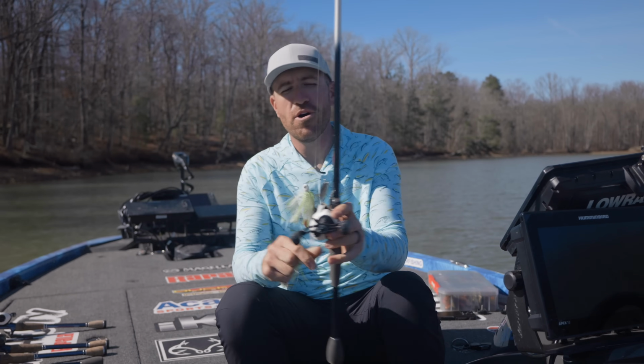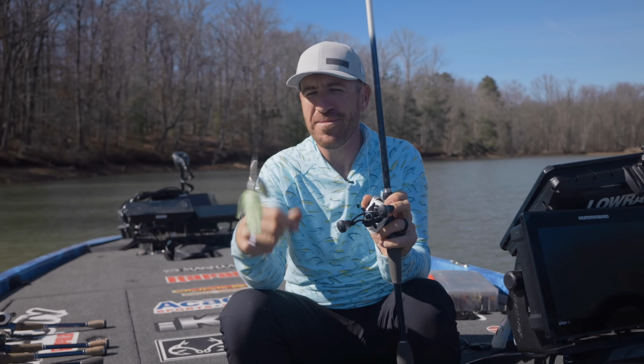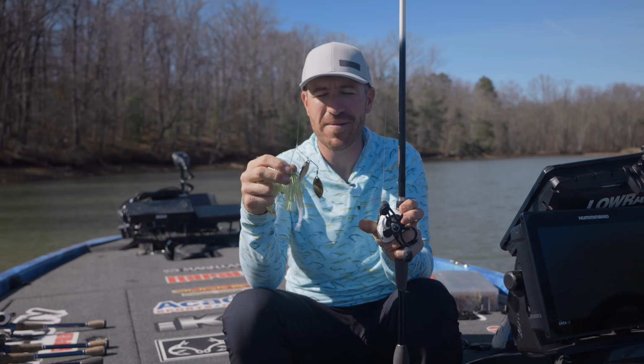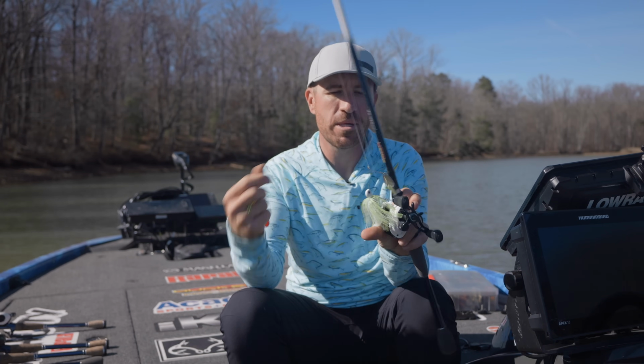Okay, so they call this one the double crossbones. It actually comes from an inside joke between DC and me when we were up on Mille Lacs. We talked about double crossbone. It was pretty awesome. We caught a lot of bass. Double crossbones, a spinnerbait with the double willows. I like that one a lot.